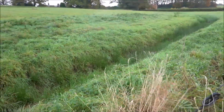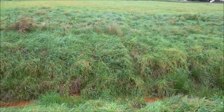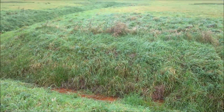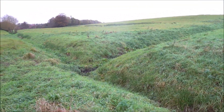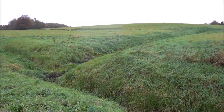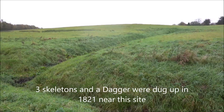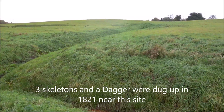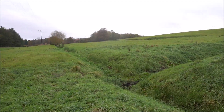This is the dike system around the old medieval village of Asterby, which can be dated back to 1066. Gets a mention in the Domesday Book. And after more searching on the net, this is where the 3 skeletons were dug up, along with the axe or dagger, whichever it was. But we're heading that way now towards the village of Goldsby.